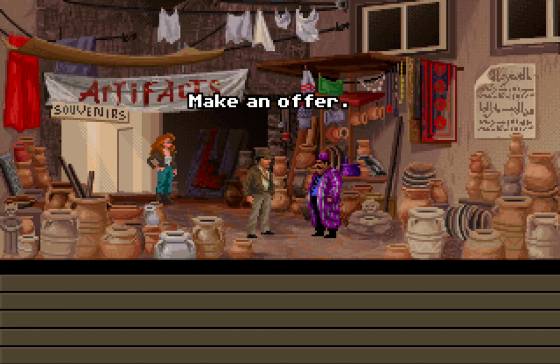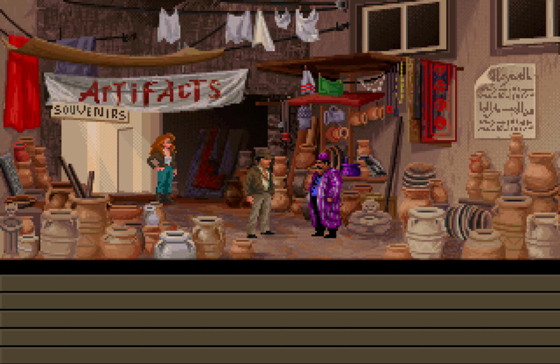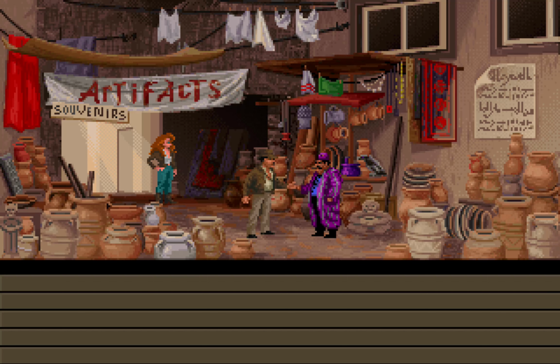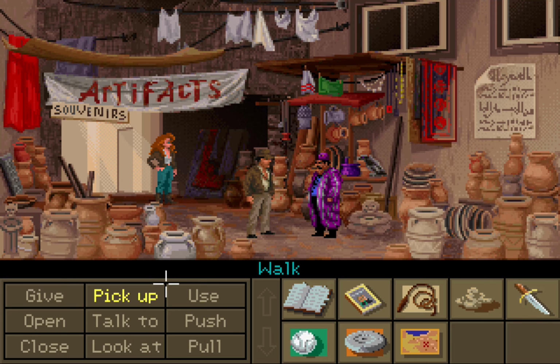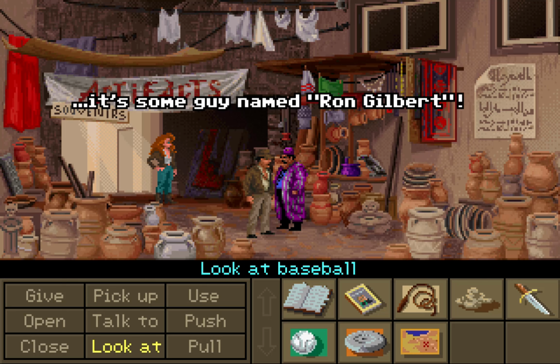Make an offer. Well, how about this baseball? It's been autographed by your country's Lou Gehrig. I'll take it. You've made a good exchange, Effendi. Hey, this hasn't been signed by Lou Gehrig. It's some guy named Ron Gilbert.